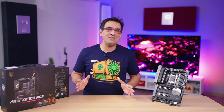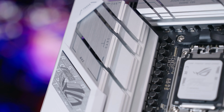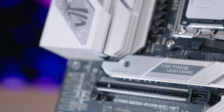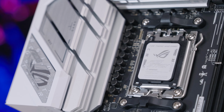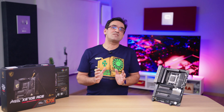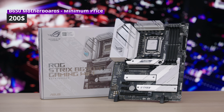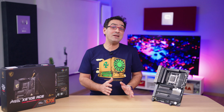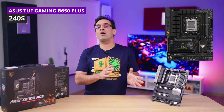A B650 motherboard is what you should buy if your budget is somewhat constrained. It's a clear choice for anyone looking to build a budget-friendly yet still powerful desktop computer. If you don't need PCI Express 5.0 or a lot of high-speed ports, but you want to switch to a new Ryzen 7000 processor, B650 offers everything you could ask for. Moreover, the performance you'll get from the CPU is the same as with any of the higher-end chipsets. To keep the costs in check, I'd pair a B650 motherboard with a Ryzen 5 7600X CPU. The price for a B650 motherboard starts from somewhere around $200. For instance, a Gigabyte B650M Aorus Elite is sold for exactly $200, while an Asus TUF Gaming B650 Plus, that also includes an M2 PCI Express 5.0 slot, will cost you around $240.